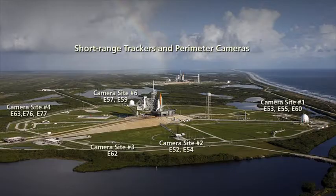The request of NASA after the Columbia disaster was to give them three usable views, one from a short range, one from a medium range, and then one from a long range to cover from liftoff all the way out through loss of view. And this is our short range.